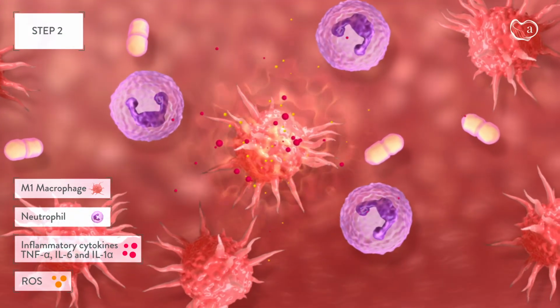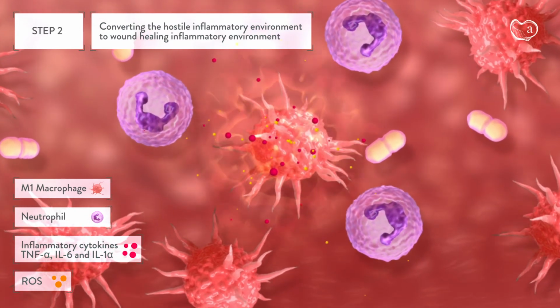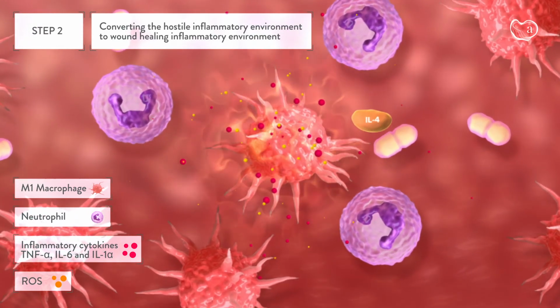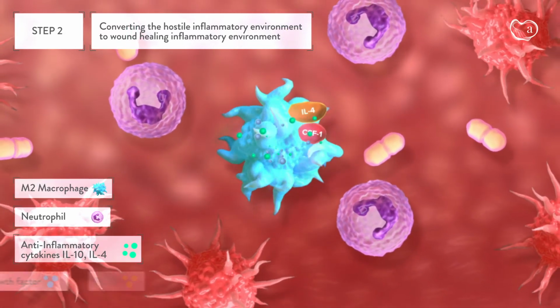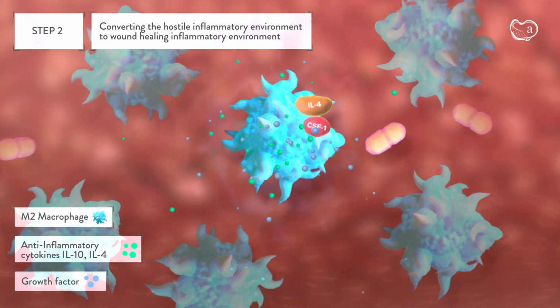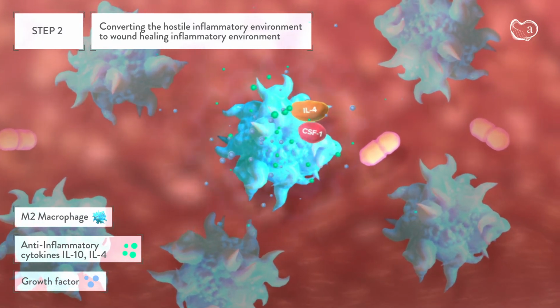Step 2. Converting the hostile inflammatory environment to wound-healing inflammatory environment. The proteins produced by AUP-16, in particular IL-4 and CSF1, change the setup of the immune cells, cytokines, and growth factors, and convert the wound from a hostile pro-inflammatory state to an anti-inflammatory and regenerative state.